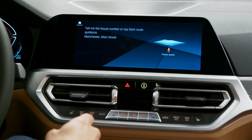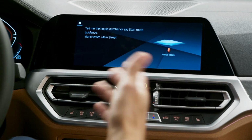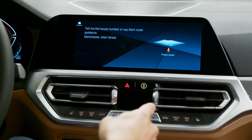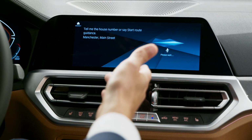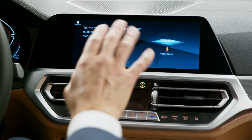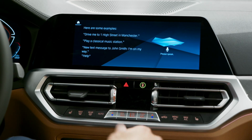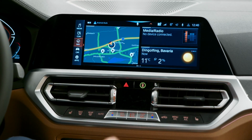Okay, but we see that it's working. I mean, sometimes it's working better, sometimes less. Usually we have quite good experience with that. When the engine is running, by the way, you can also set the temperature, like saying set temperature to 22 degrees. Yeah, it's okay. Cancel. Sometimes I just press the home button.